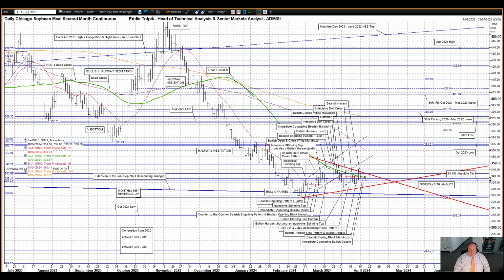Well, prices utilized the extension of the descending triangle as a base and rallied back up through the 61.8% absolute Fibonacci line at 336.30 and even briefly over the green highlighted short medium moving average, currently 338.70, before succumbing to the bearish pressure this moving average exerted.